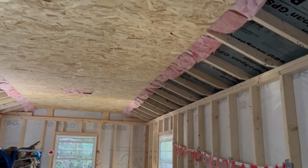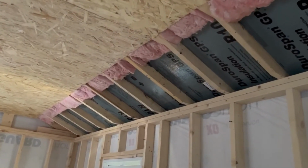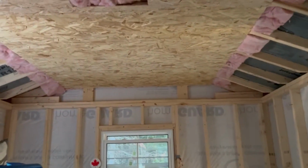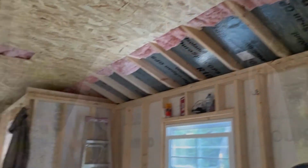And the ceiling is on. We have the 1/4-inch OSB board on the roof with the pink fiberglass, and then the foam board insulation, R10 insulation going up. Hi, Lolo. And same on this side. So we are looking in real good shape. You can already feel it's cooler in here.